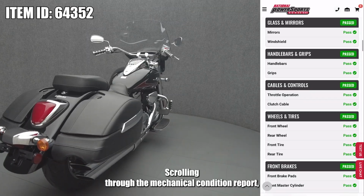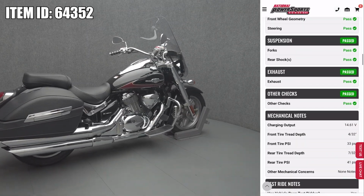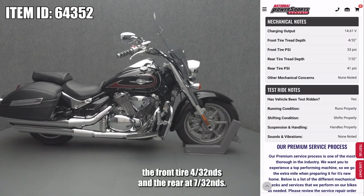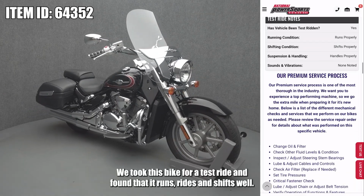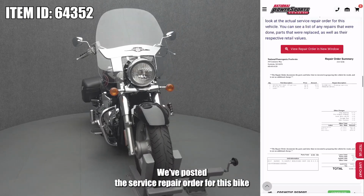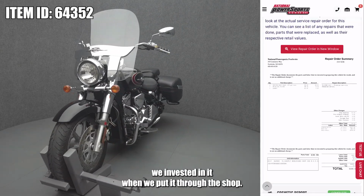Scrolling through the mechanical condition report, we can see passes on each part of our comprehensive inspection. We measured this bike's charging output at 14 volts, the front tire at 430 seconds, and the rear at 730 seconds. We took this bike for a test ride and found that it runs, rides, and shifts well. We've posted the service repair order for this bike so you can see the parts and labor we invested in it when we put it through the shop.